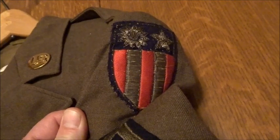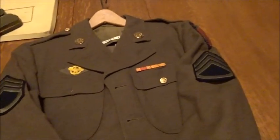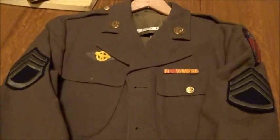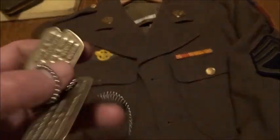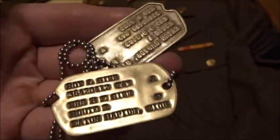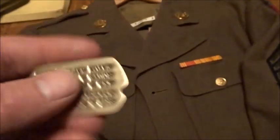And I'll show you some of my other uniforms with these on. I don't have one like this. And the price on it was $40, which I did not think was bad for that insignia. So I got it home and began to look at it. And in the pocket, I found his dog tags. So I was able to verify who he is. We had the name partial in the collar up here, but now we have the dog tags. That's cool.